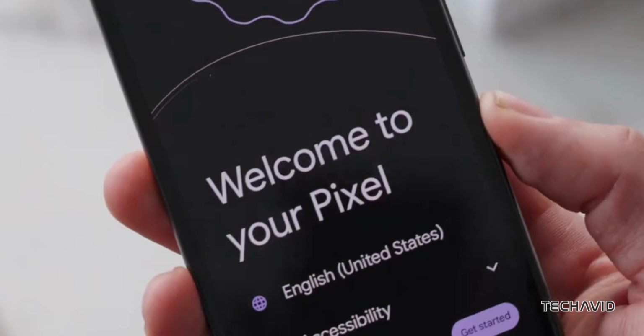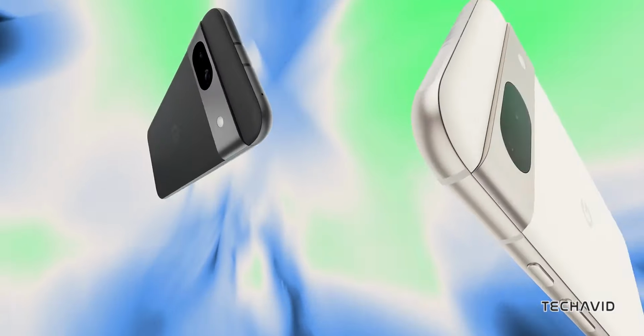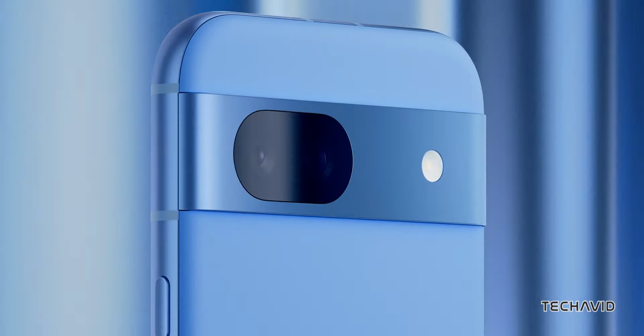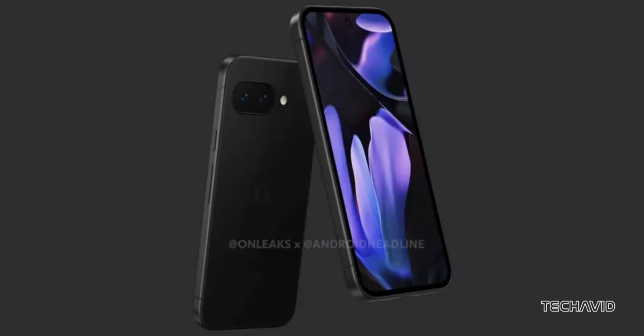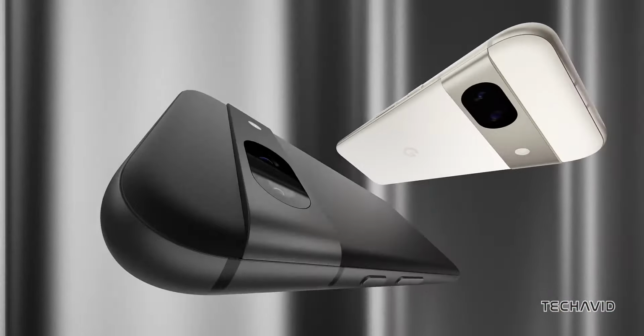The Pixel A series has built its reputation on affordability, and that's unlikely to change. If Google sticks to its pricing strategy, we're looking at a $499 starting price, the same as the Pixel 8a. The Pixel 9a looks ready to redefine what a budget phone can do, from a refined design to upgraded internals and that trademark Pixel software experience. If Google delivers on these leaks, this could be the A-series device to beat in 2025.